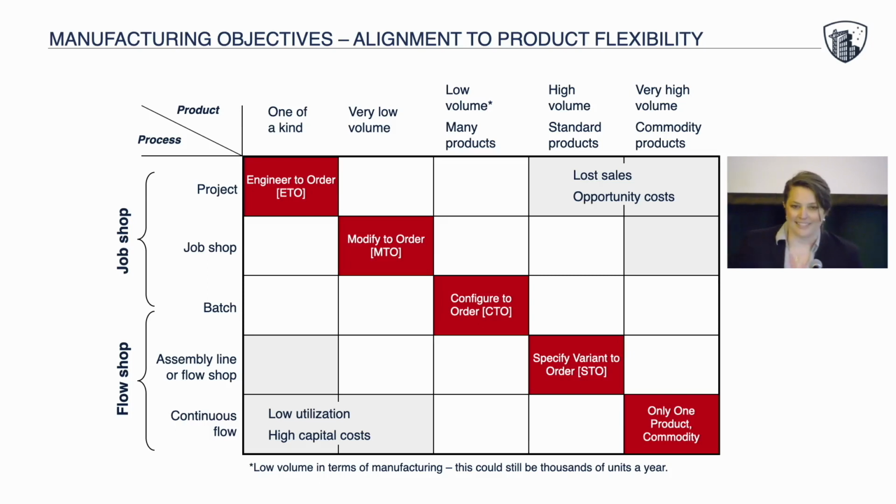And then the last one is off the charts. We'll never get into it. It's not for industrialized construction. It's more so for commodity stuff, so like oil refining and sugar and things like that. That would be continuous flow.